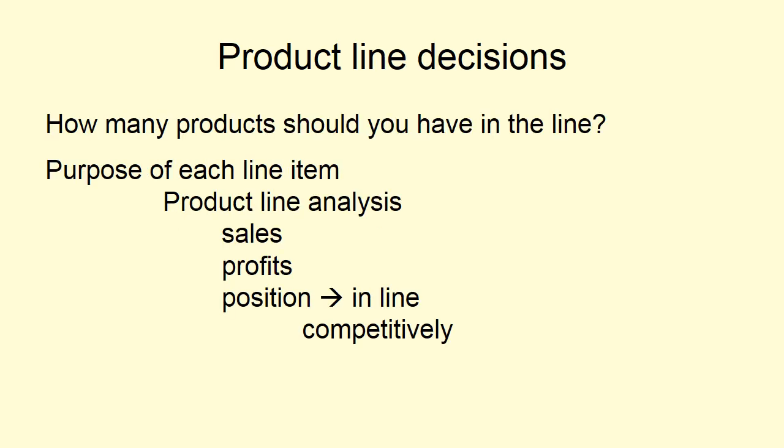So, one of the first questions that your book brings up is product line decisions. That is, how many products should you have in the line? So let's say that I decide I'm going to have a line of running shoes. Well, how many different models of running shoes should I have in the line? Or I'm going to start my own little brewing company. I'm going to sell beer. Well, how many products should I have in that beer line?